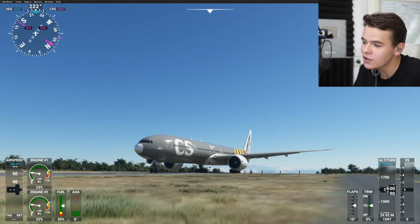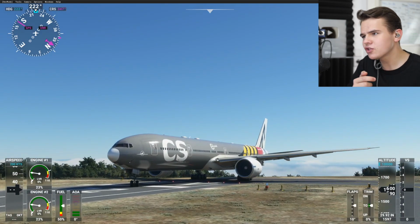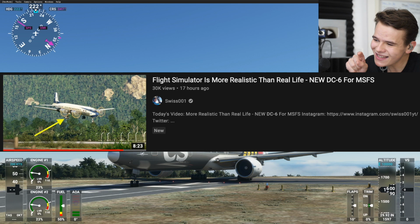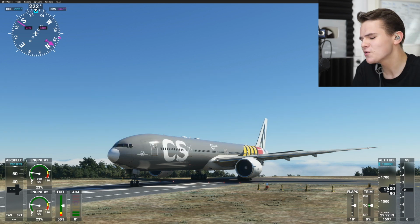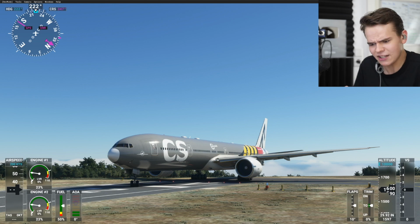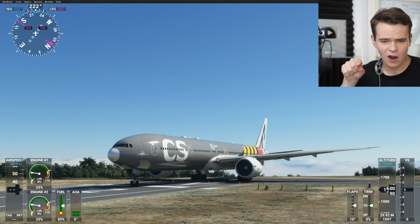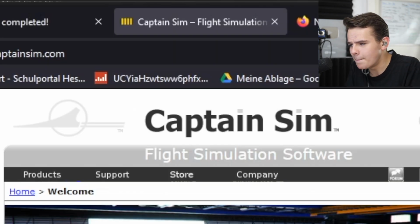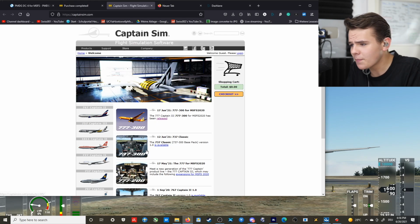Yep, this is a brand new add-on that's just come out next to the DC-6 that came out. A very, very good aircraft. And this is kind of a bit of a contrast to the DC-6. The DC-6, I made a video about that literally yesterday, is from the software manufacturer PMDG. And we all know them, they're good. And this one is Captain Sim. And we all know them, they are not particularly good.